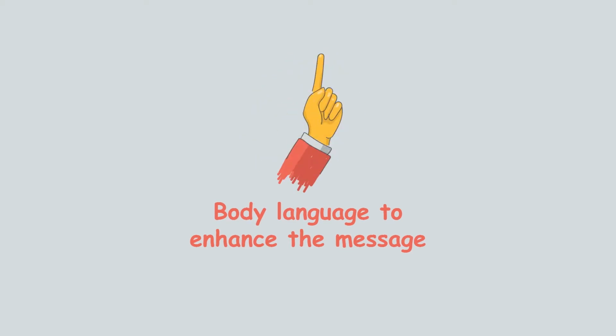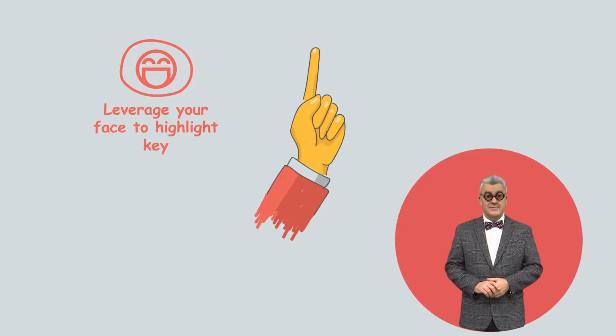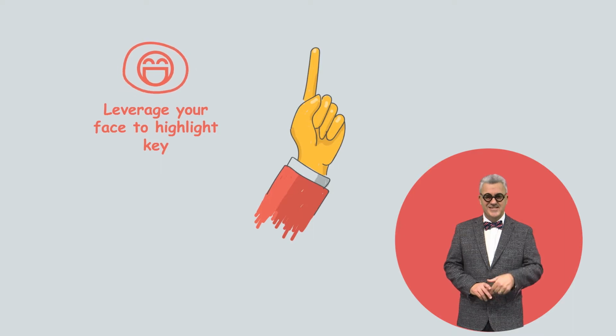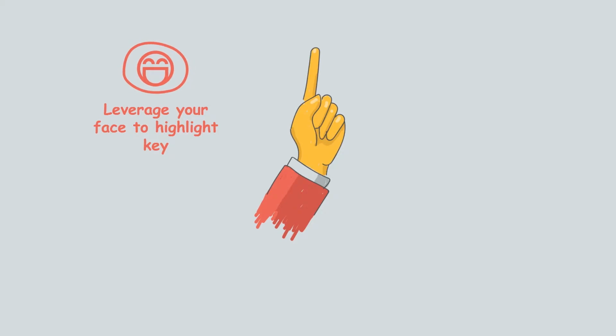Consideration number 2, using body language to enhance the message. Focus on your facial expression, hand gestures and body movement to greatly enhance engagement with the audience. Leverage your face to highlight key points. People engage best when the presenter uses the upper half of their face, i.e. their eyes and forehead, rather than only their mouth. Eye contact is essential with each participant, but make your scanning natural rather than acting like a continuous radar.